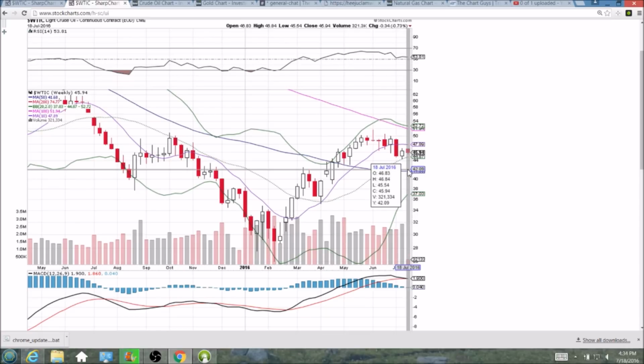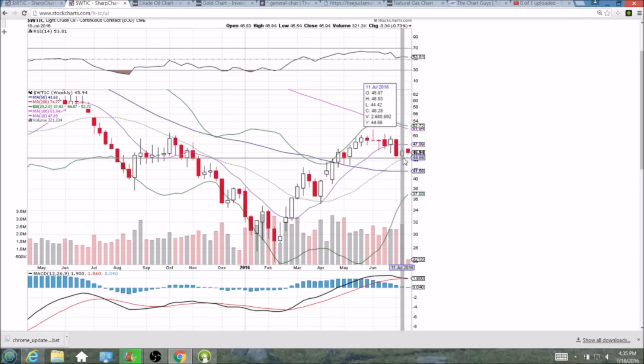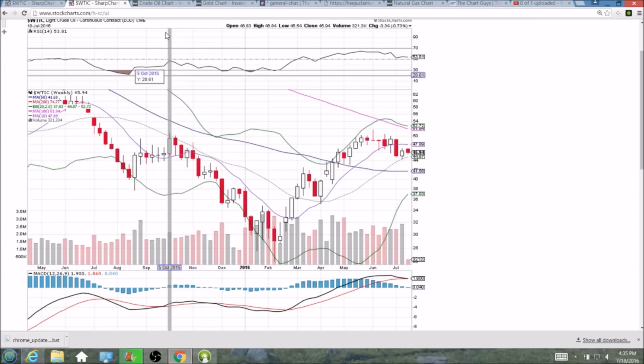If we don't have follow through, we will see a bearish MACD cross, and we will test this middle Bollinger Band again at 44.87. Bulls need to break that 46.94 level and continue to the upside to the 10-day moving or the 10-week moving average resistance of 47.89.